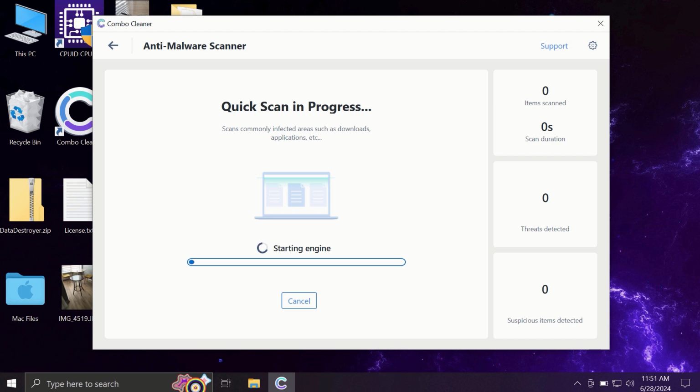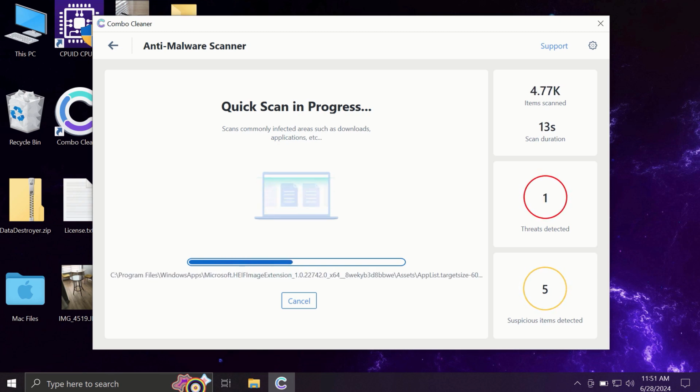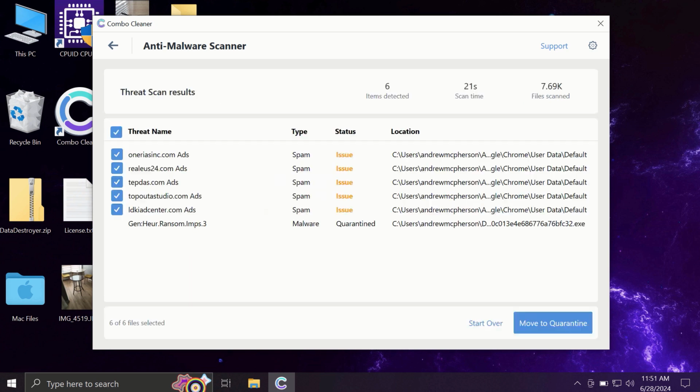Most likely the application will first of all update its anti-malware database. By the way, this is a very essential step, so do not skip it. Do not cancel the update procedure, and then the scanning will begin. It may take some time, of course.